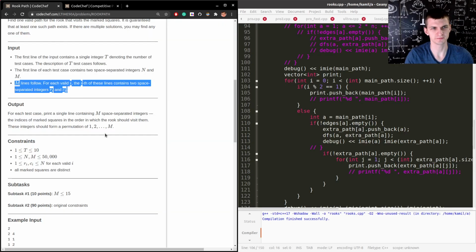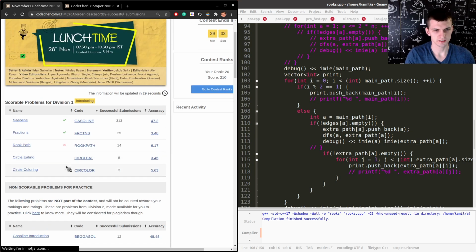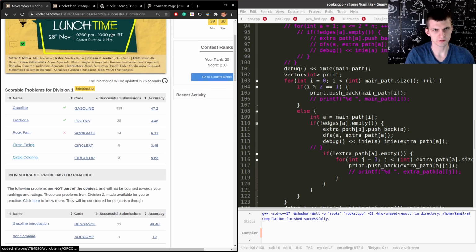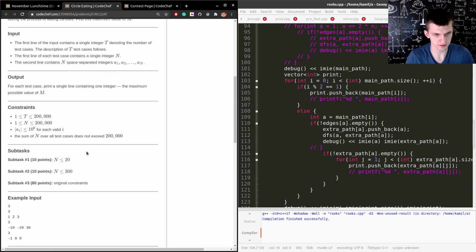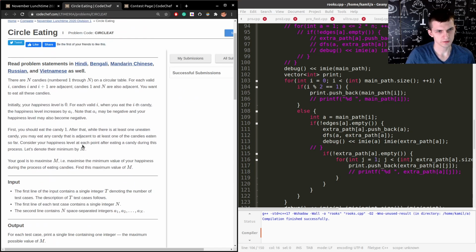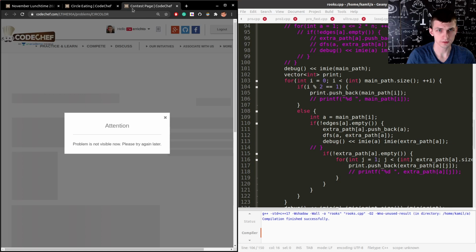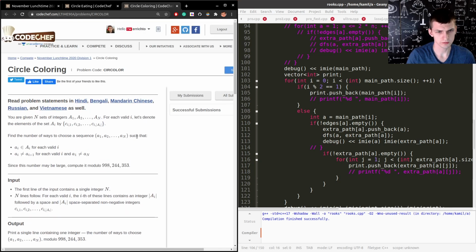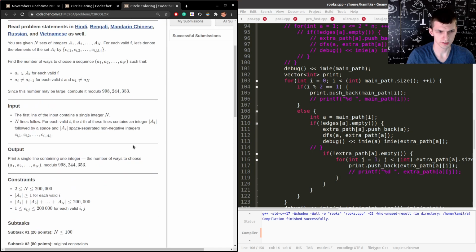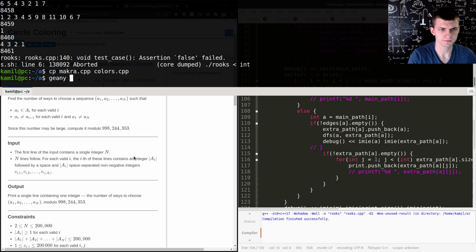Yeah, hooray. Alright, let's just be done with subtasks for those two. That will be the end of competition for me, most likely. What do we have here? Yeah. Maybe the other one is easier. And this one is easier. Colors.